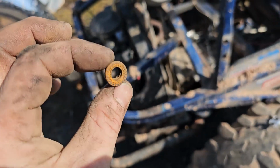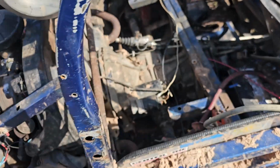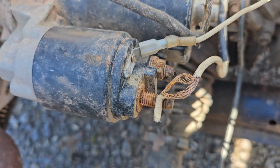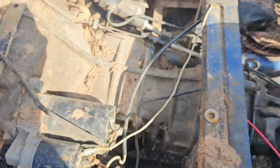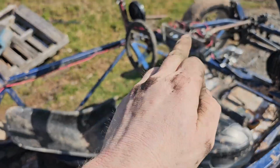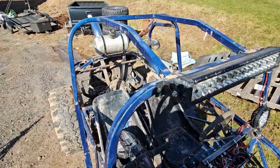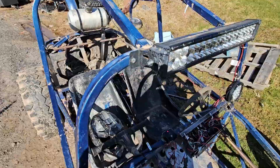I think I found the problem. This is off the positive terminal that goes right here on the starter relay that jumps everything out to the control box, because we were losing power out there. So let's clean this up real quick and then we'll see if she runs. Well, I got it running.